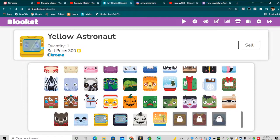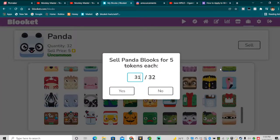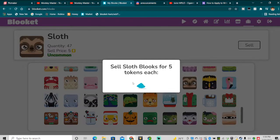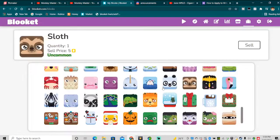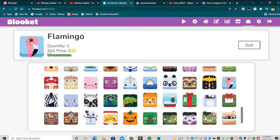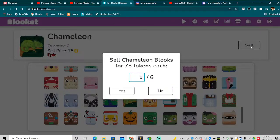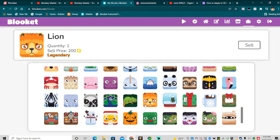Let's see how many pandas we got. 32 pandas, so 31 sold. 47 sloths. I know we got a lot of sloths. Sell sloths for 5 tokens each. And then Tenrecs. Oh, we didn't get as many. 24. It's not bad. 41. Okay, we'll take it. 32. Decent amount of elephants. Should have got more rares, not gonna lie. 15. 6 chameleons. That's respectable. And one lion, so I cannot sell that, sadly.